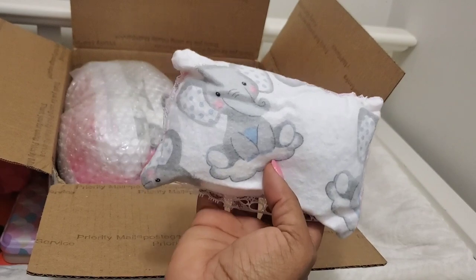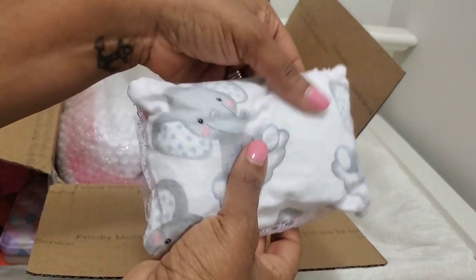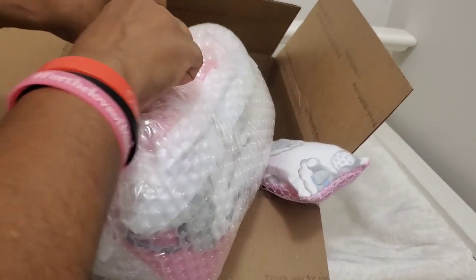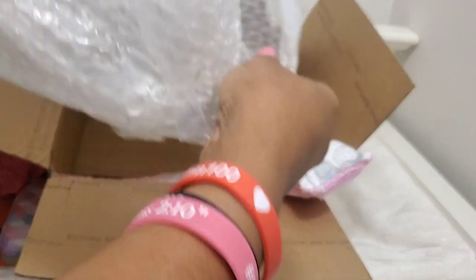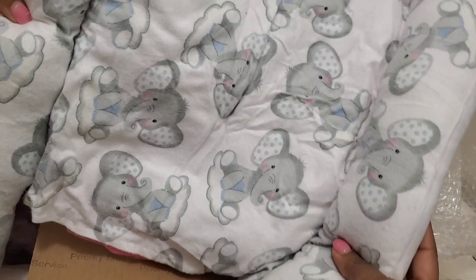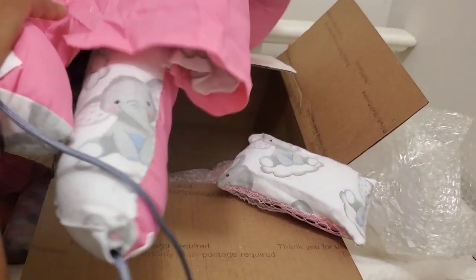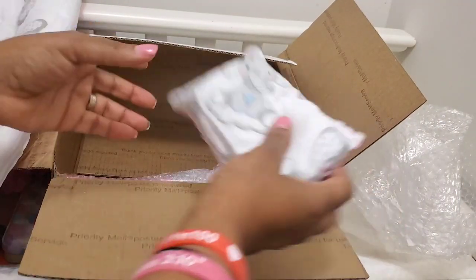That's a little pillow, and it has my favorite, which is elephant, and my favorite color. And this was handmade, you guys. My artist actually made that. This is not the baby, but I'm going to show you what this is. This is what the baby will be sleeping in. This is the baby nest. Look at this. Isn't that beautiful? It's handmade with the elephants, and it ties at the bottom. It's pink on the other side. I absolutely adore that.